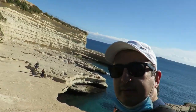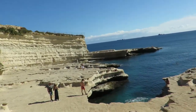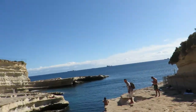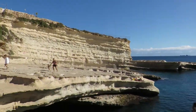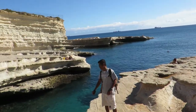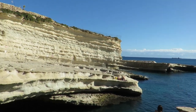Okay, let's move ahead. Check it out. Beautiful. Amazing. I used to always stand there. Great place. So are you going to jump, Sam? Are you going to go for it? All right, so he's thinking about it. Check out the water, man. Beautiful. Green, turquoise. That's what I was telling you, this is where we used to jump from. Yeah, it's cool. I'm going to go this side. Let's see. Oh, the other side.